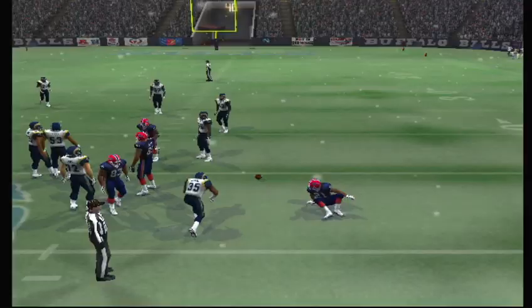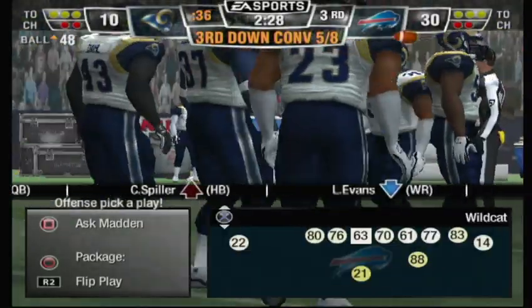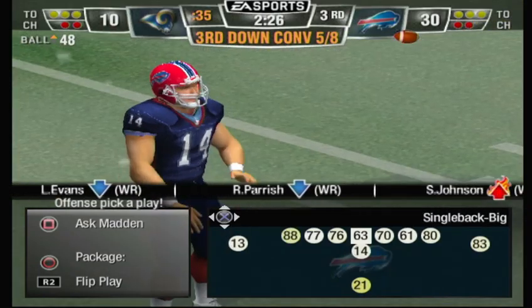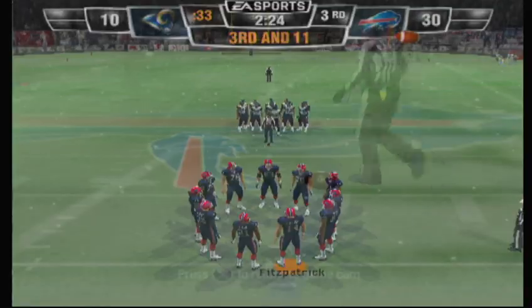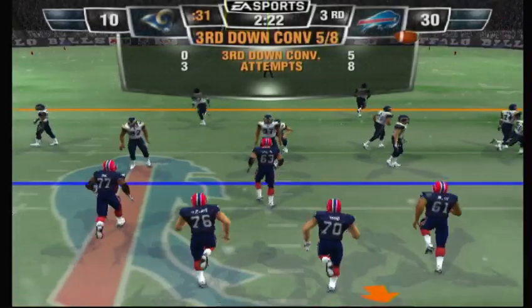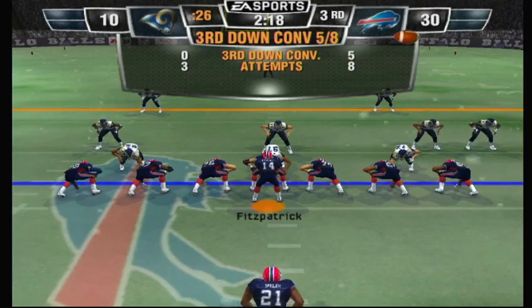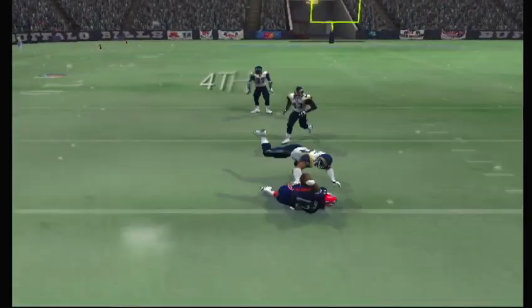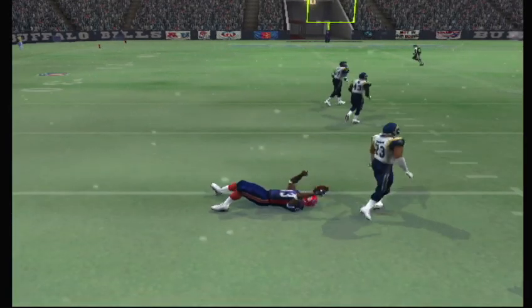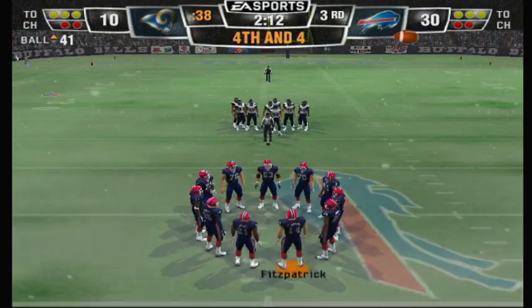Maybe a yard or two on there. The run, 1 yard gain on the play. Third down and long coming up here. On the 48-yard line. That's what we need. Turnovers. Let's get it. The catch is made. Johnson makes the reception. 7 yard gain on the play. Fourth down and four.